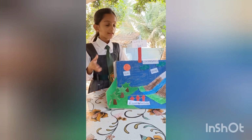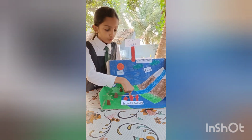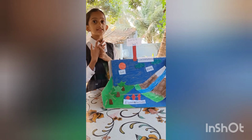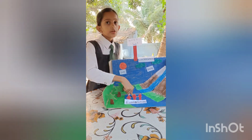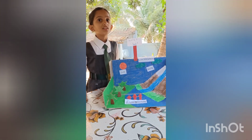Today I am going to explain the water cycle. First, the sun rays fall on the water bodies like ponds, lakes, rivers, seas, etc. This water rises up in the form of water vapor. This is called evaporation.